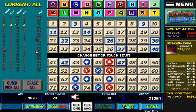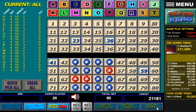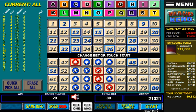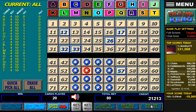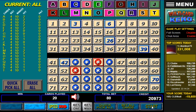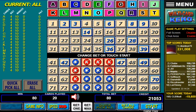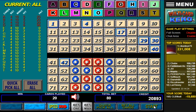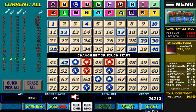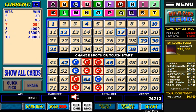I like when all the cards get hit, even though, you know, 5 out of 10, but just the fact that pretty much all of them. See here, 1,628, and the most you got was a 7 out of 10. So yeah, you can hit pretty good. So we got 4, 7 out of 10s.